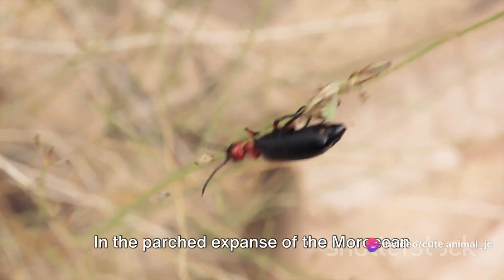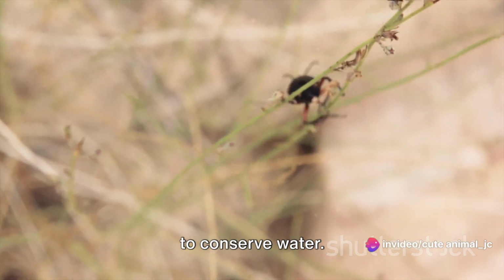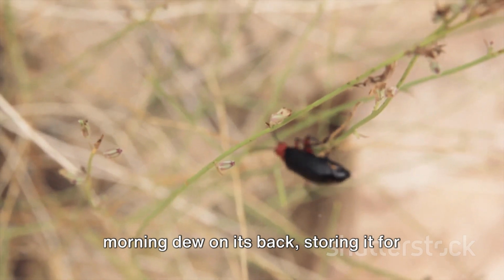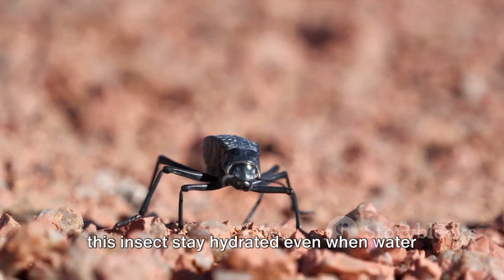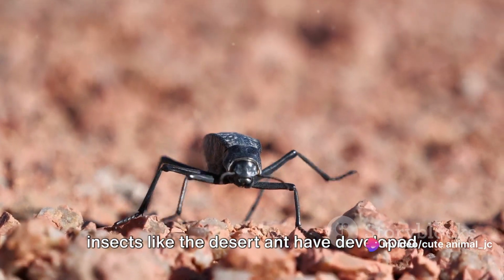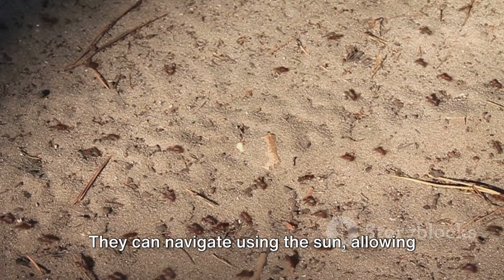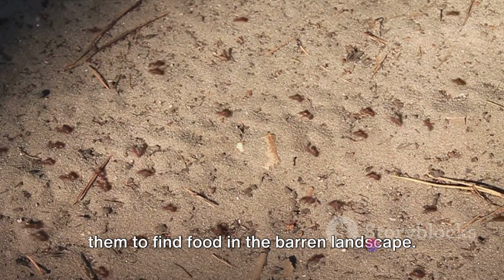In the parched expanse of the Moroccan desert, insects have developed unique ways to conserve water. For instance, the desert beetle collects morning dew on its back, storing it for later use. It's a clever little trick that helps this insect stay hydrated even when water is scarce. And what about the scorching heat? Well, insects like the desert ant have developed a resistance to high temperatures. They can navigate using the sun, allowing them to find food in the barren landscape.